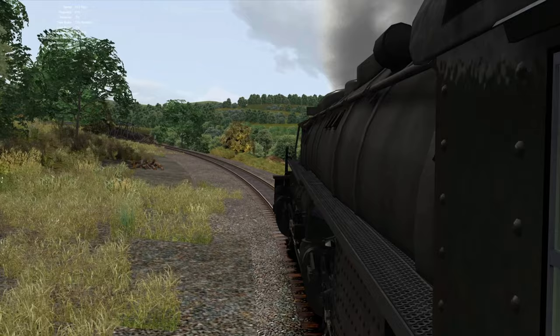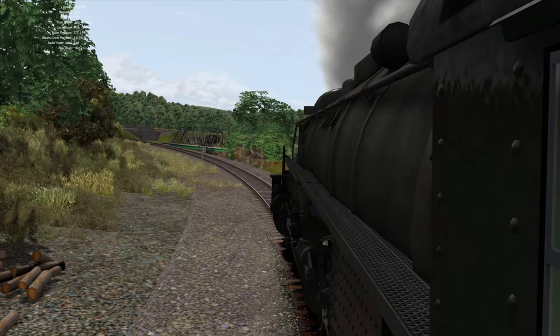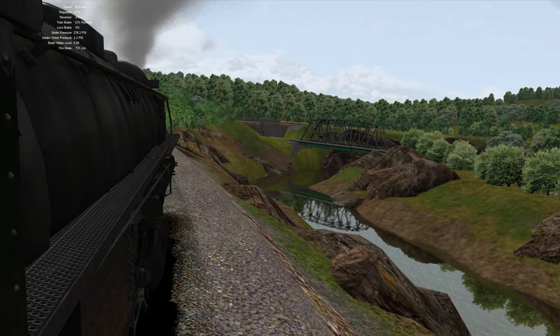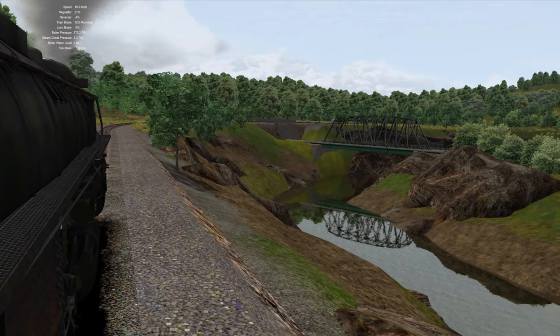So one of the cool things about this route, because it follows the winding Ten Mile Creek, is that we get a lot of these mini horseshoe curves, going around these tight bends in the river. This one, I think, is my favorite. I think this is the coolest of all of them because it's so wide, and it's got the steel girder bridge going across the creek and under the tracks.